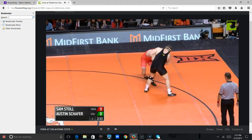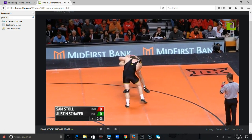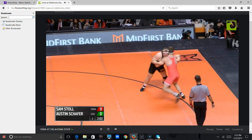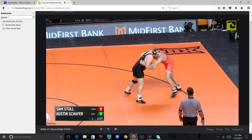Stoll marches him towards the edge. Grabs a 2-on-1 in the process. Schaefer buries his head in the side. And Stoll gets guys to the edge more than maybe anyone in the country at any weight. Kind of a force of nature.